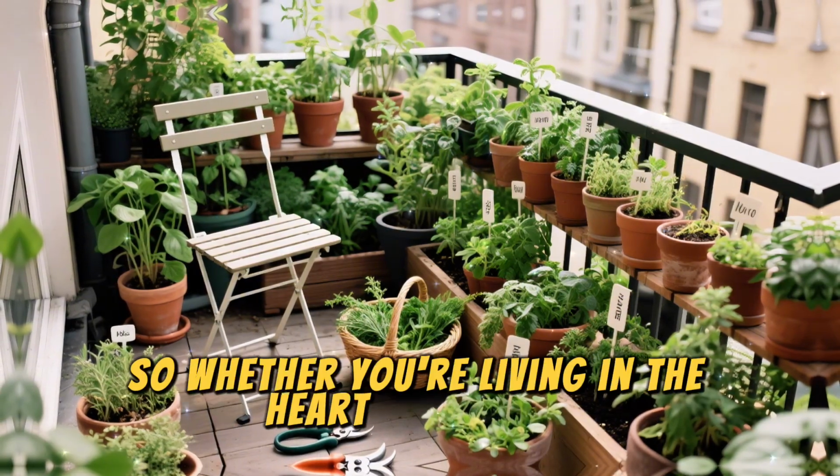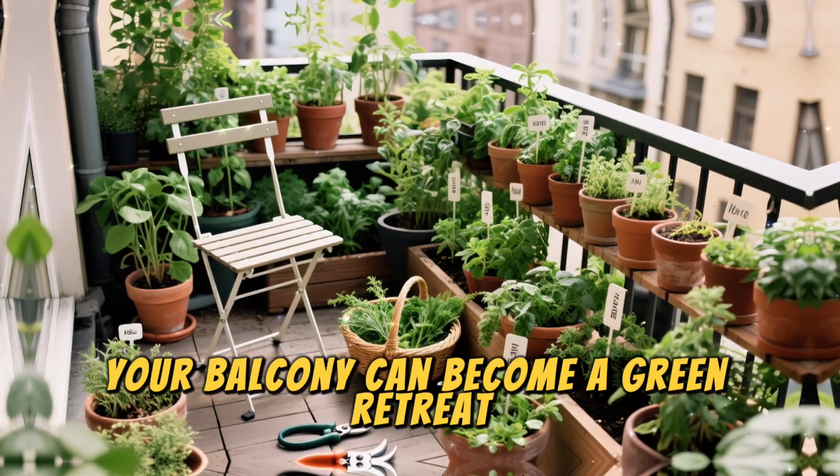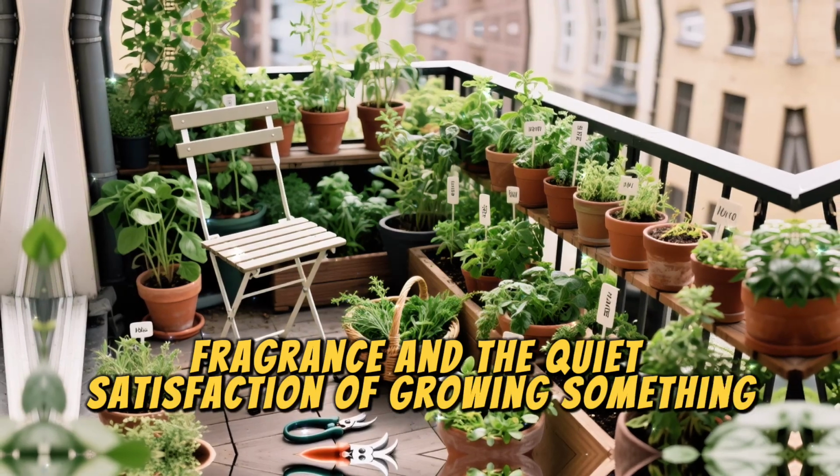So whether you're living in the heart of the city or a quiet town apartment, your balcony can become a green retreat, alive with flavor, fragrance, and the quiet satisfaction of growing something yourself.